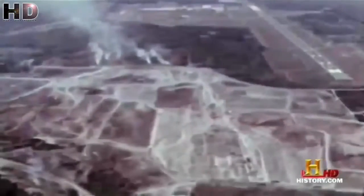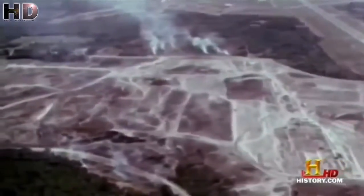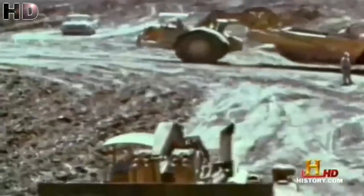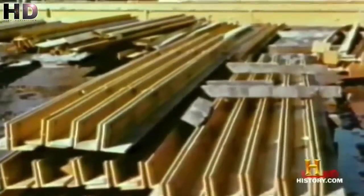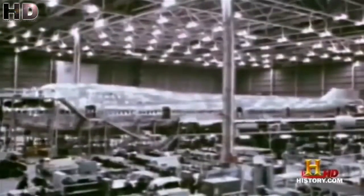In the spring of 1966, workers started clearing away 780 acres of forest. Nearly 5 million cubic yards of earth were moved. That's enough to build a 10-foot high, 10-foot wide dike from New York City to Washington, D.C. 34,000 tons of structural steel were acquired for a building to house the airplanes that would change the airline industry.